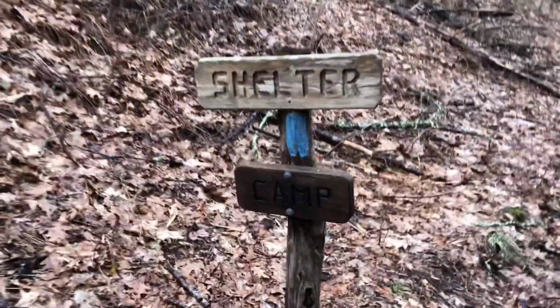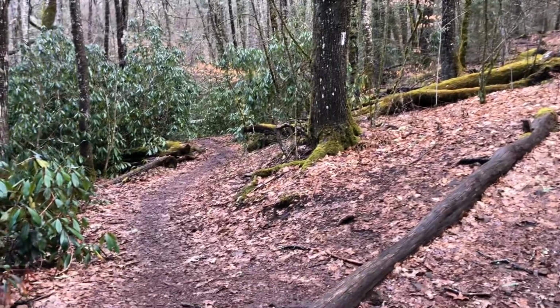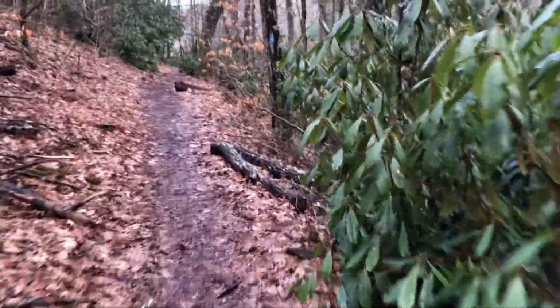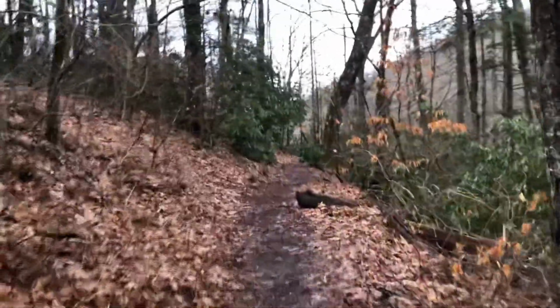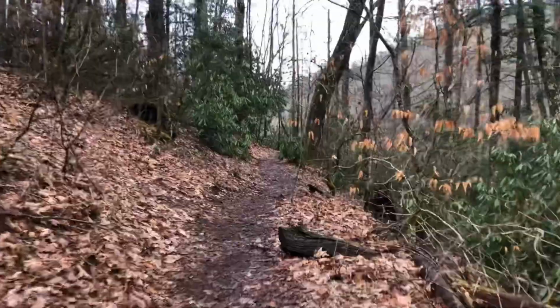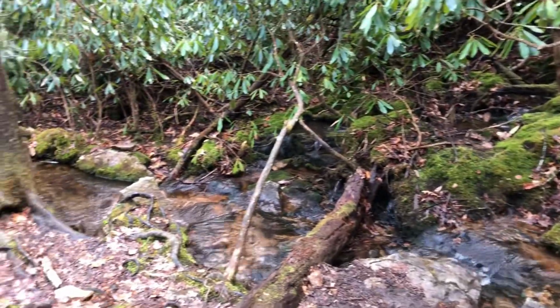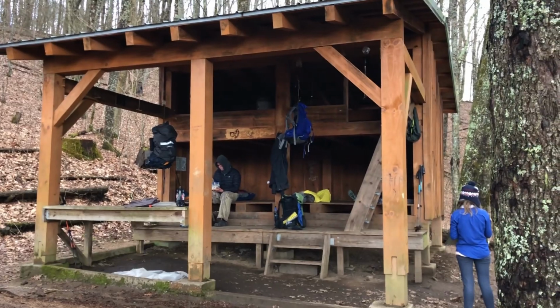Oh my goodness, we made it! Also, gonna make a note for myself that when I'm leaving tomorrow morning, I'm gonna go left and go downhill, not up. Don't want to retrace steps. Whew! I think I'm gonna sleep good tonight, y'all. Well, this is a picturesque water source. This is Long Branch Shelter. Look how cute it is, little double-decker.